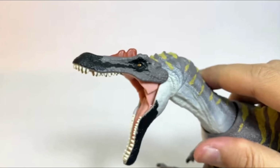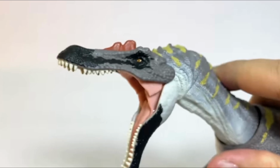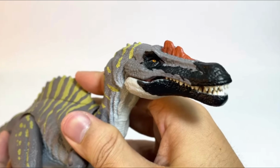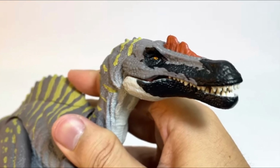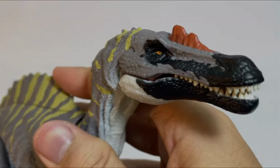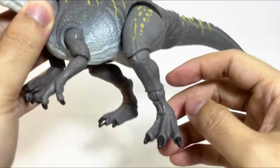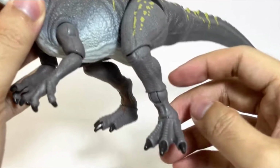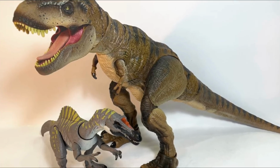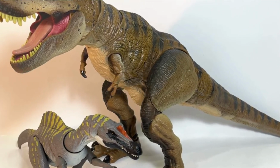But no, I'm very curious to see what the box is, because all the Hammond Collections have logos on the side of it based on what movie they're in. So Tyrannosaurus has Jurassic Park 3, Baryonyx has Fallen Kingdom, Gigantosaurus has The Lost World, all of that. And then all the Jurassic Park ones will have Jurassic Park. But Irritator doesn't appear in any of the movies, so where's it going to be from? It is based off the Jurassic Park 3 Park Builder game, so could be Jurassic Park 3 logo.